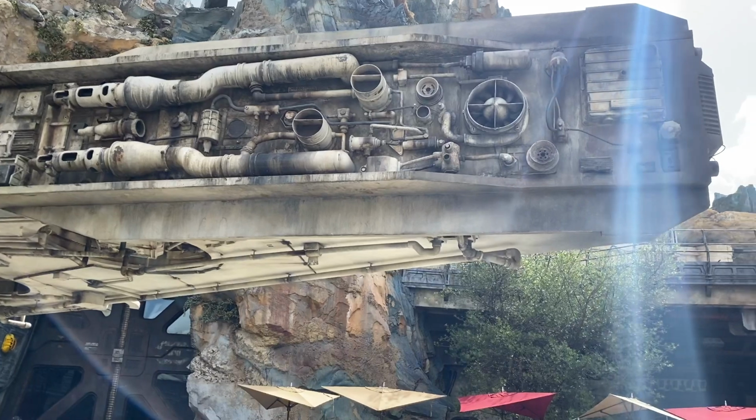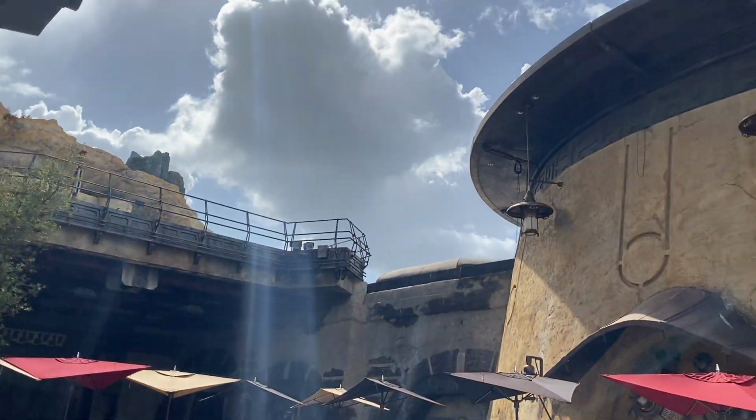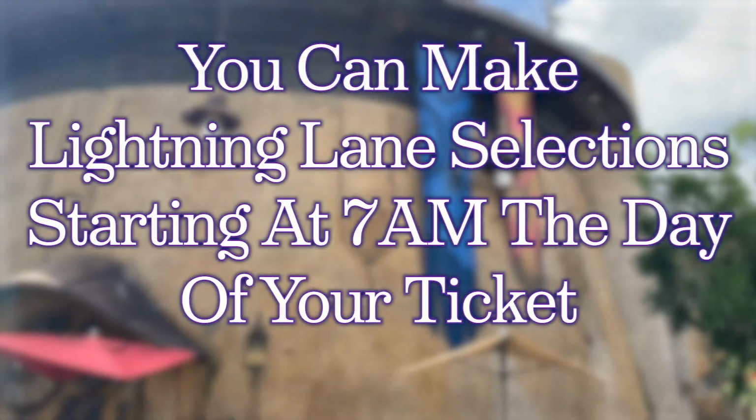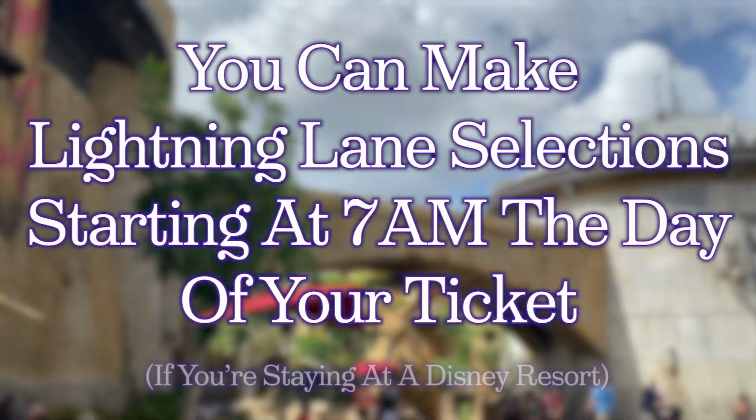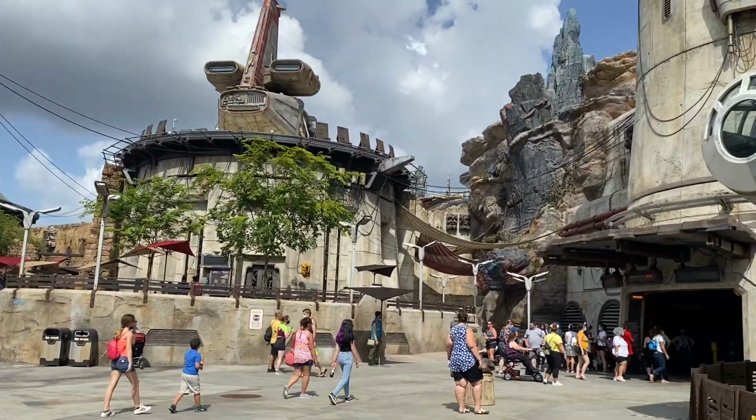Like, you don't have to do that, okay? We're not in Cinderella. Don't worry about it. You don't have to get up at midnight, because you can't make Lightning Lane selections until 7 a.m. that morning anyway. So I don't really see the benefit of doing it at midnight.